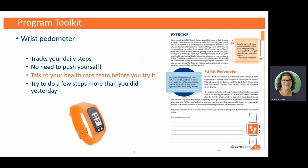It's a wrist pedometer, which is nice because sometimes the clip ones, when you sit down, they pop right off your belt loop. I've had that happen to me many times. So a wrist band will be quite nice because it's got a nice little watch band. It's adjustable, so it should fit many different people. And it just picks up your steps as you walk throughout the day, as you move your arms when you're walking. So this is just one way to track your steps.